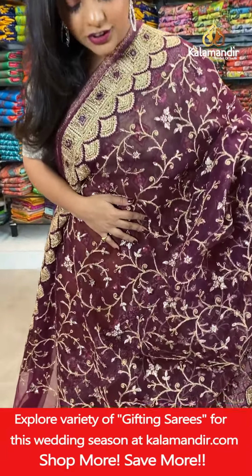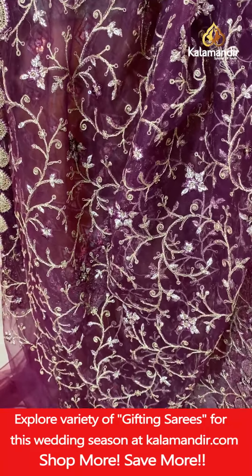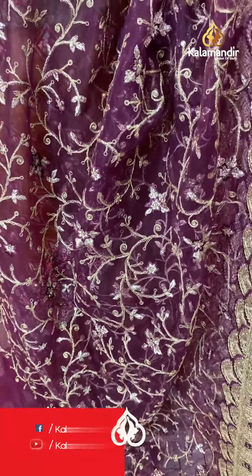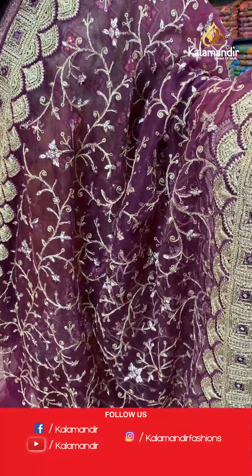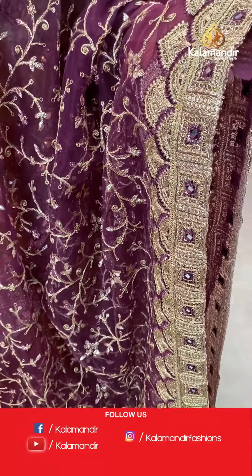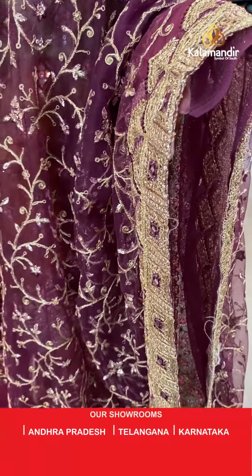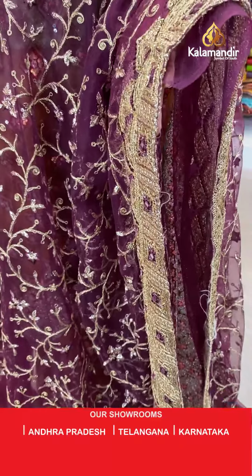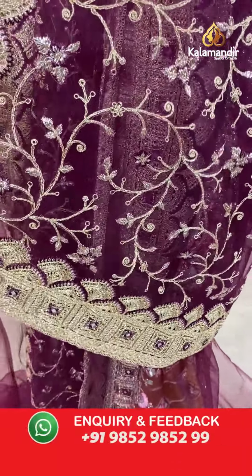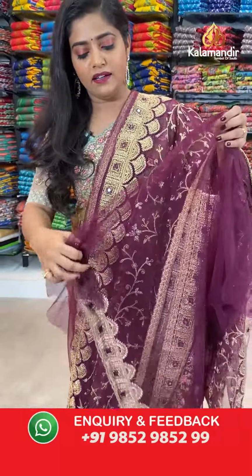Stone work, mirror work and thread weaving work for the border. Beautiful work border to pair up with the saree. Pallu is going to be the same as the entire saree here, and then comes the blouse piece, which is going to be netted again.